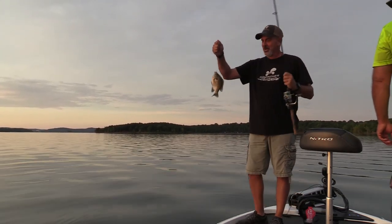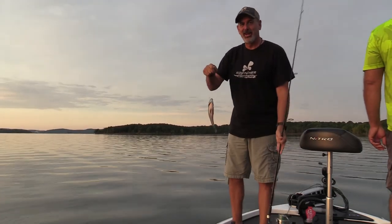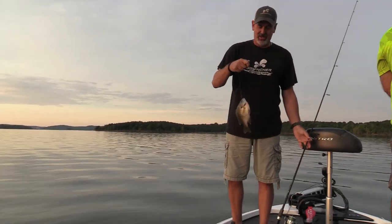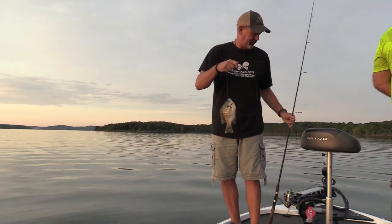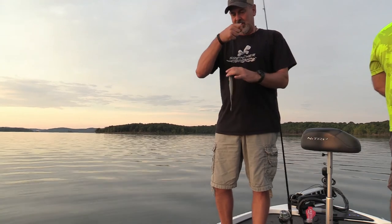I catch the food. Some of the guys fish for show. I'm trying to feed us today. These are good eating, aren't they, Tony? Yeah, they're the best. Bring them here and I'll put them right in the box. That's what was attacking your line earlier.